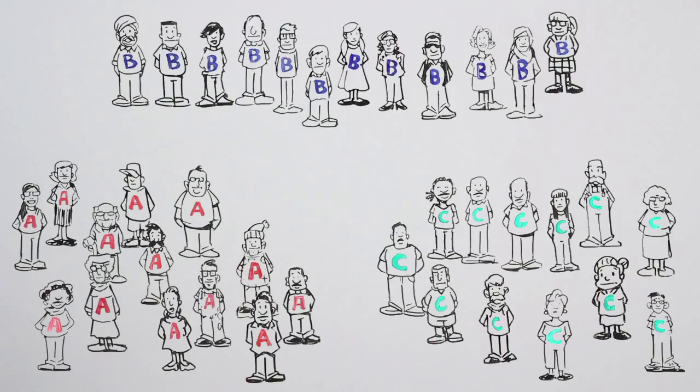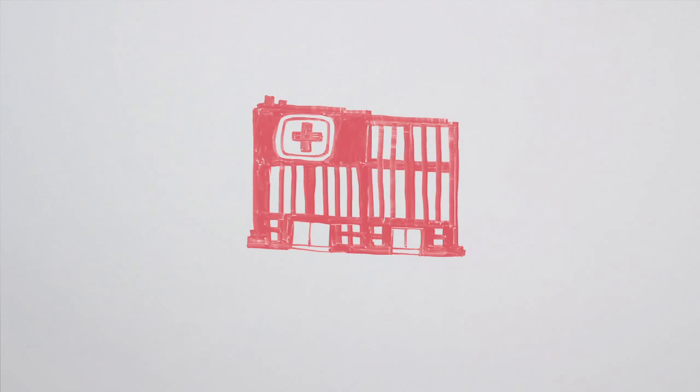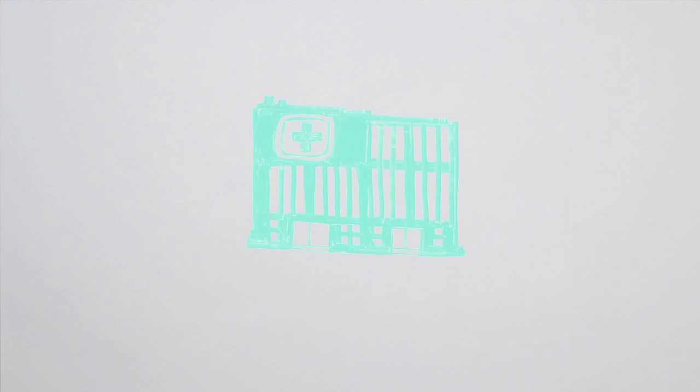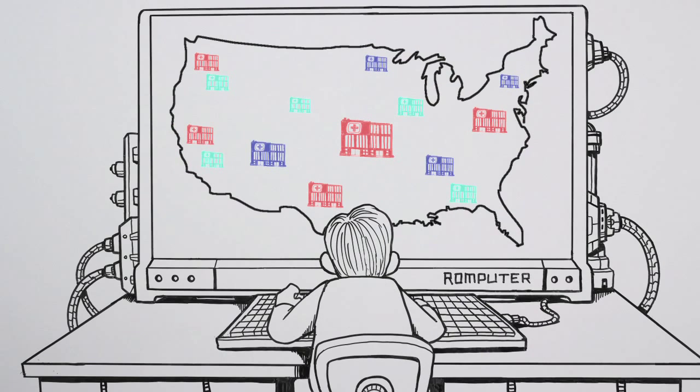Sometimes the doctors and patients do not know which medication has been assigned, but in many studies, the doctors and the patients do know. No matter what, if a patient does not respond well, the doctor can change the medication. And rather than randomizing individual patients, sometimes entire clinics or hospitals can be randomized. This can be a better way to answer some questions.